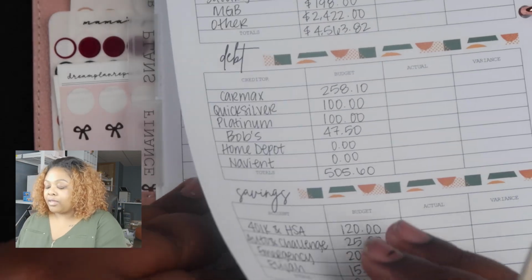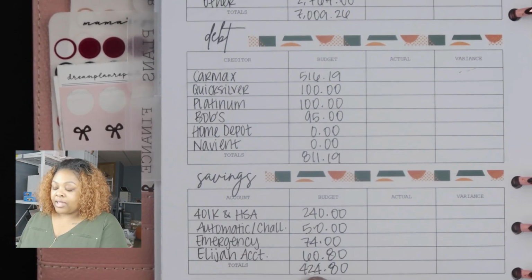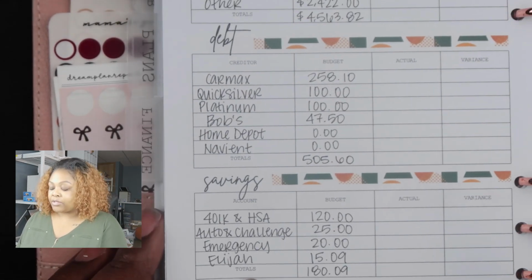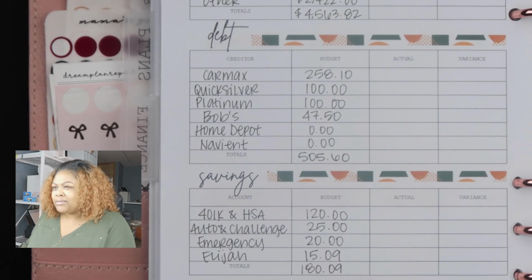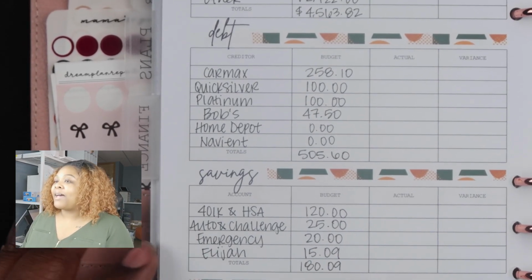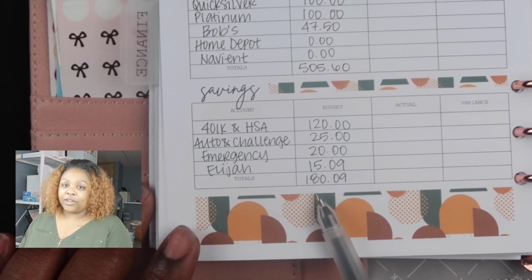So even though I said for the month I was going to put 74 into emergency and 60 into Elijah, for this paycheck I was only able to put in 20 for emergency and 15.09 into Elijah's savings. So then that brings my savings total for this pay period to 180.09.